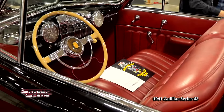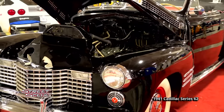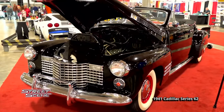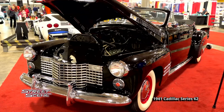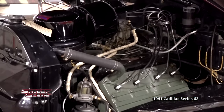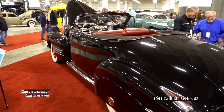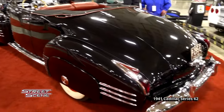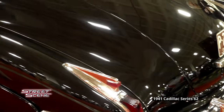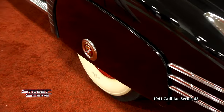What are we sporting under the hood here? It's a flathead V8, 346 cubic inches. About what, 170 horsepower, I'm guessing? 150 horsepower. I was close. And it's backed with a three-speed standard transmission. Okay. Are you having fun with her? Oh, yes. Just wait till summertime, huh? What color top we got on this? Black top, with red pinstriping on it, or red piping.